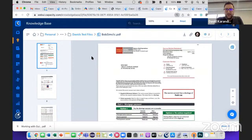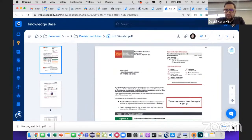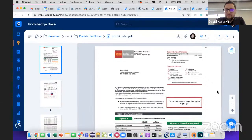So here is Bob's escrow. Let me zoom in here a little bit. You can see here, he owes about $500 on his escrow. He's got his basic information, his loan number, his address, etc.